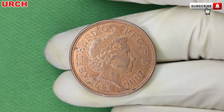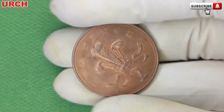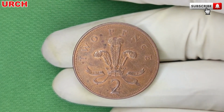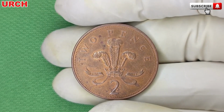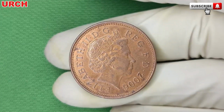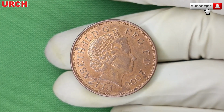If you're lucky enough to come across a 2006 2 pence coin, especially one that feels heavier than normal or looks slightly off, don't ignore it. Check the weight. It should be about 7.12 grams if it's bronze. Look for signs of errors, misaligned images, doubling, or odd coloring. Get it tested. Because you never know, you could be holding the next multi-million-dollar miracle in your hand.